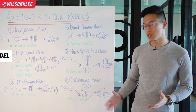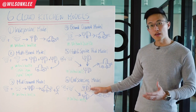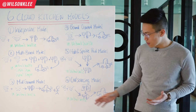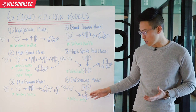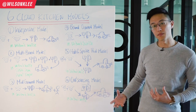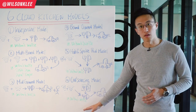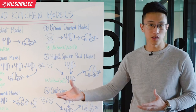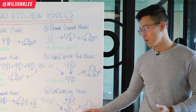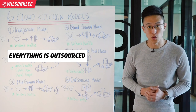Basically, the only difference between an outsourcing model and an independent model is the fact that whenever I get my items, they're basically pre-packaged, they're pretty much done, and all I'm doing is take it out of the package and I put the finishing touch, and then I serve the item, get the delivery drivers to come pick it up and send it off to my customers. For example, with Wilson's Waffle, basically I'm buying it from Costco, I take off the wrapper, I heat it up, I add some sprinkles on there, now it's completed. That's what outsourcing model means. It means everything is outsourced already.